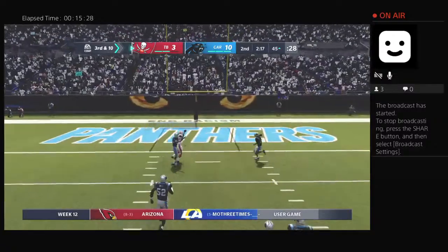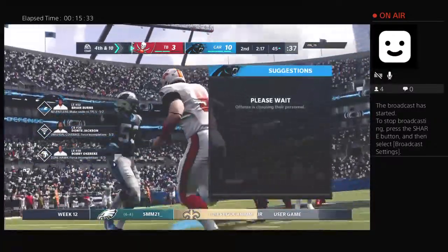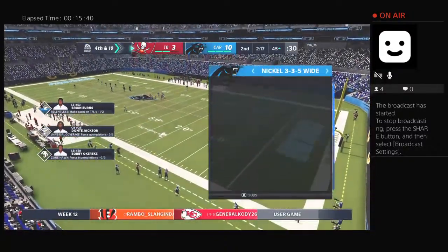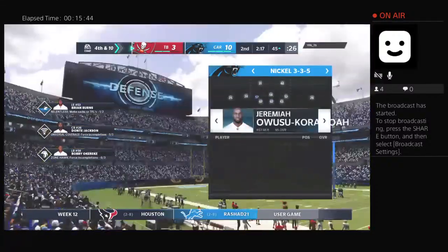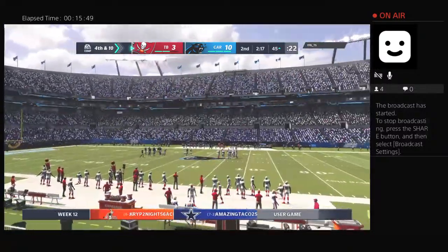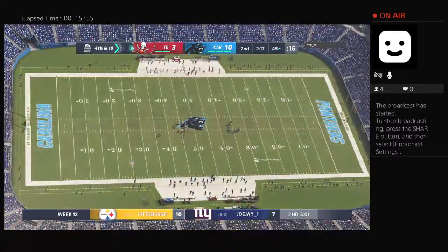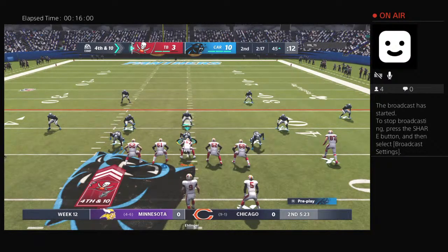Downfield for Godwin. And unable to connect. Incomplete. I'll give them credit. They took their shot, but it's going to bring up 4th down. Has to be a little bit of frustration there. Back-to-back incompletions. Receivers blanketed on both attempts, this time on 3rd down. The offense staying out there. They look prepared to go here on 4th and 10.